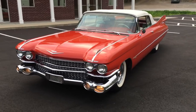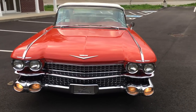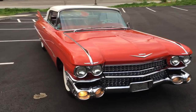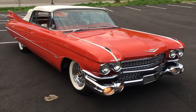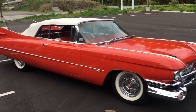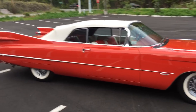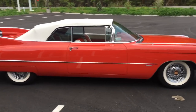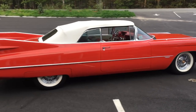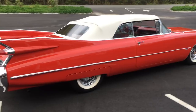Had a lot of people asking me for some videos of my own personal cars, and obviously this one being my favorite, I had to do a nice walk around video of it. This is my 1959 Cadillac Series 62 convertible. This car I've had for a few years now. I've always wanted a 59 Cadillac. Never in my wildest dreams would I have thought I'd ever own a convertible. But my dream came true. Here it is. I bought this just before I turned 28.